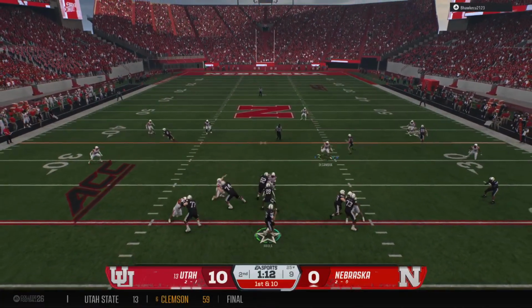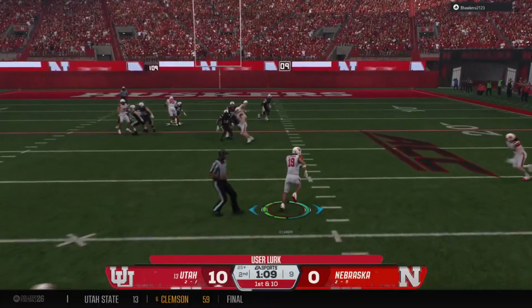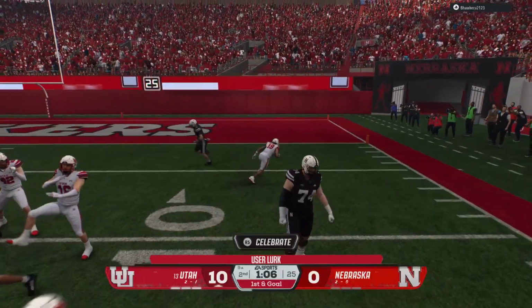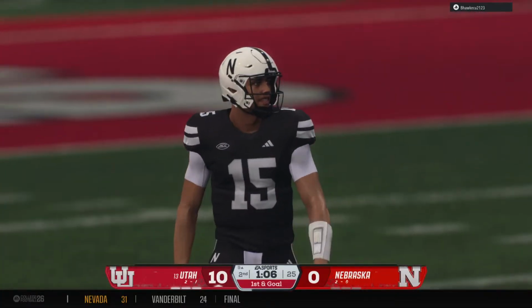Looking to throw, it's Raiola. Throws to the wideout. Picked off. What a play to set him up. He'll try to take it back. Finally brought down, but what a play, not only to get the football, but to flip the field position with the return.